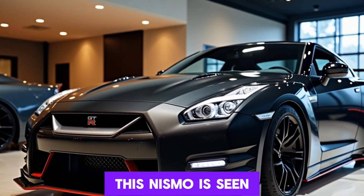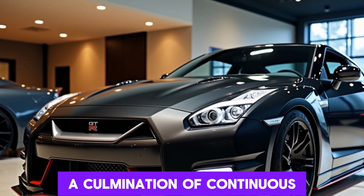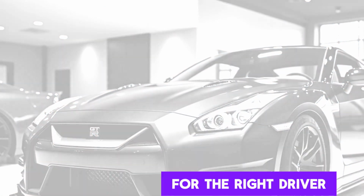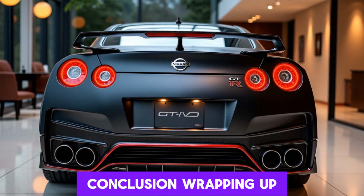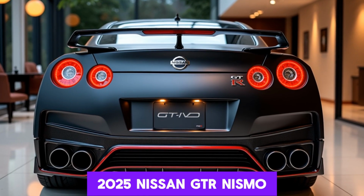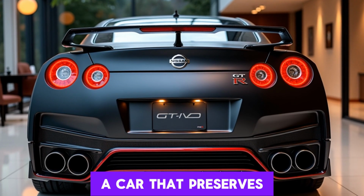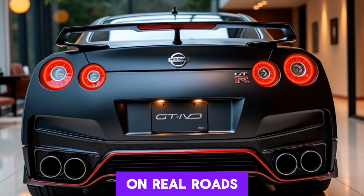This NISMO is seen as the zenith of R35 development, a culmination of continuous enhancements over nearly 2 decades. The reviewer concludes that for the right driver, this car is worth every penny. Conclusion. Wrapping up, the review declares the 2025 Nissan GT-R NISMO as a track monster in road legal form. A car that preserves the raw essence of performance while delivering enough civility to drive on real roads.